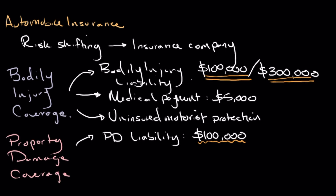The next coverage within property damage is what we call collision coverage. Now, collision coverage is a first-party coverage. And so that means it covers your vehicle. So typically, when you contact an auto insurance company, you are going to list the vehicle on your policy. So you'll give them what's called the VIN, which is your vehicle identification number. It's a long character string, I think it's 17 digits, that is unique to your vehicle.